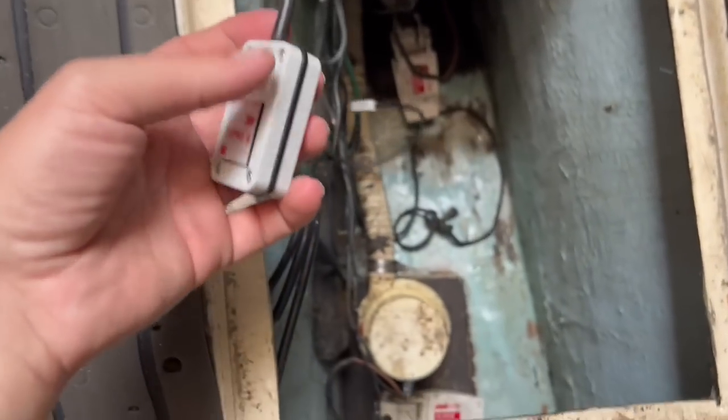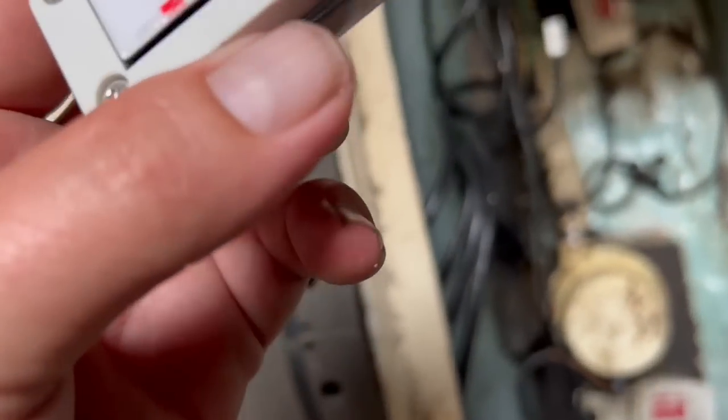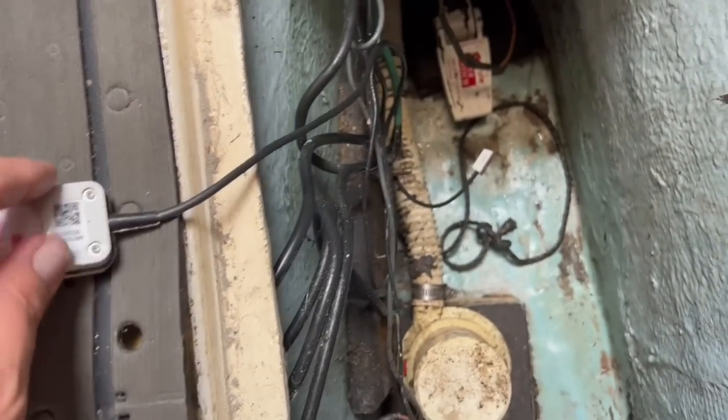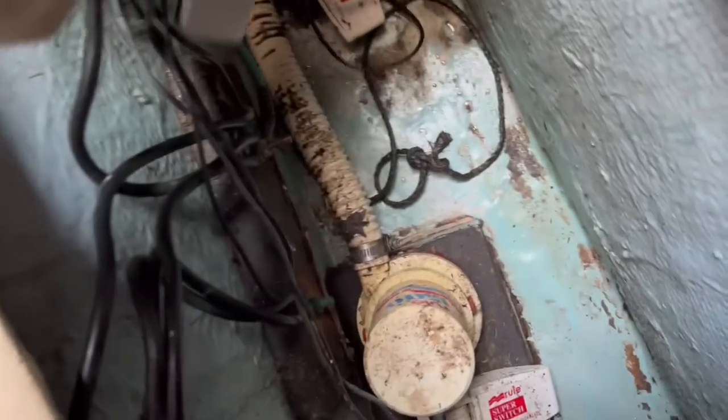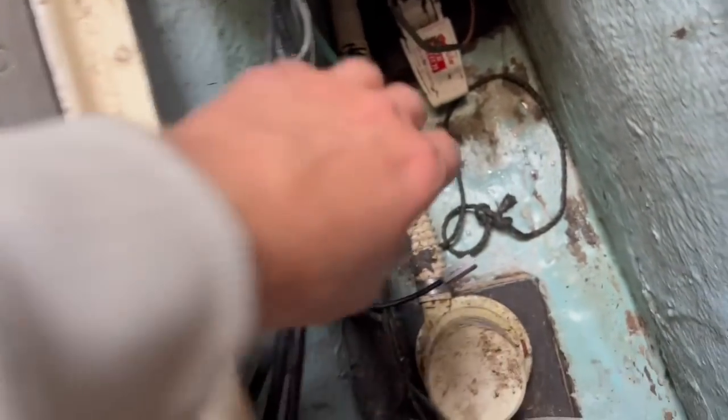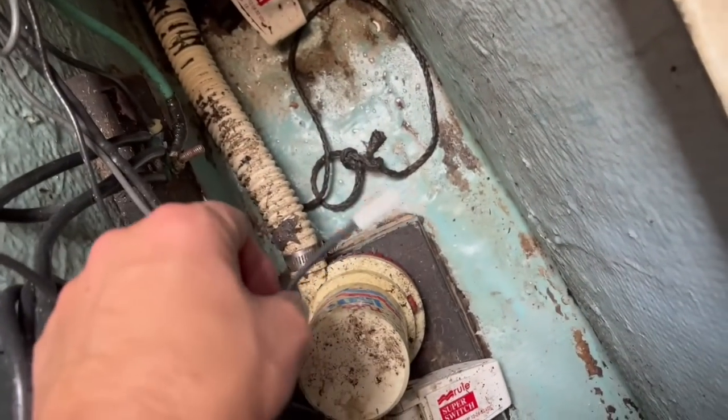So this guy goes in the bilge. Unfortunately, they don't really have a way to mount it except with this sticky tape. I doubt it will stick too well down here, but maybe I can wedge it in between the wires and also use the tape. And then this guy goes just above the bilge pump.